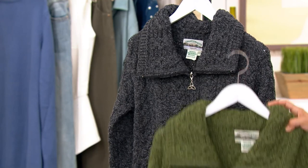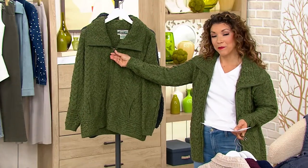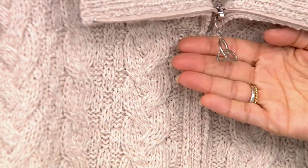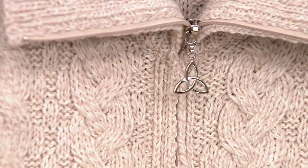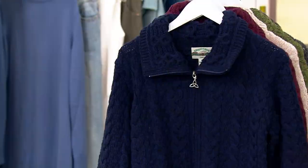Not only the cable knit pattern, the honeycomb, but I also love this being a zipper closure with that beautiful Trinity zipper. I know, it's like having a little free piece of jewelry with every sweater. And one thing that I think you maybe touched on earlier, there's so many ways to wear the sweater. If you pull that zipper up completely, you can create a funnel neck for your sweater.